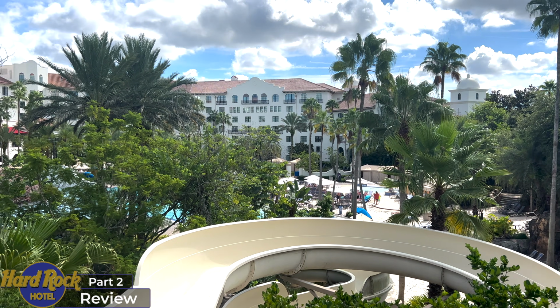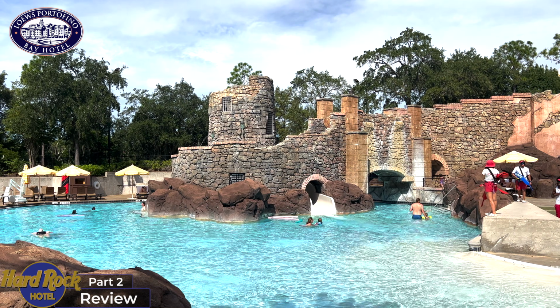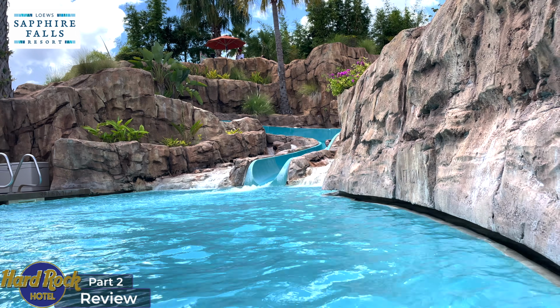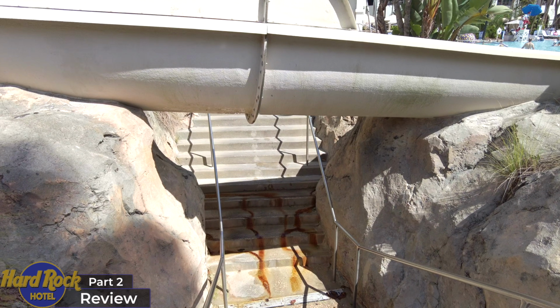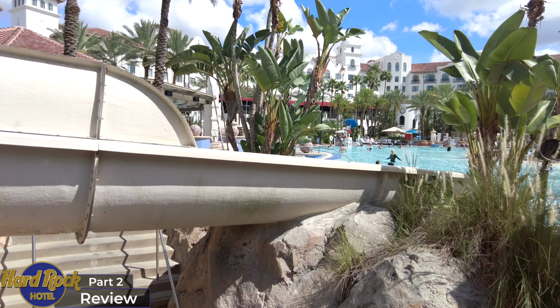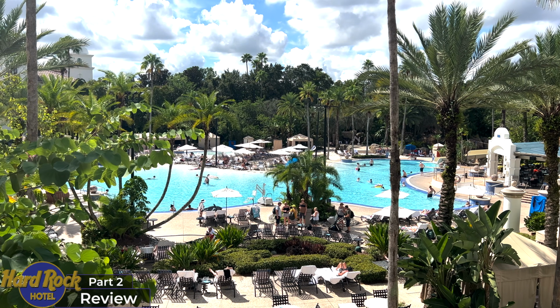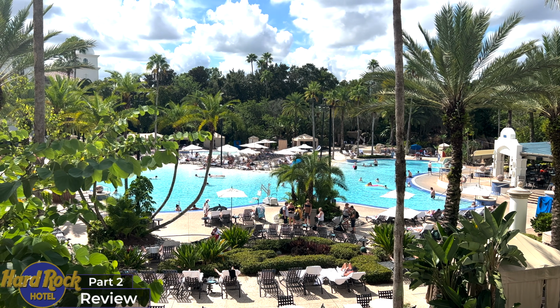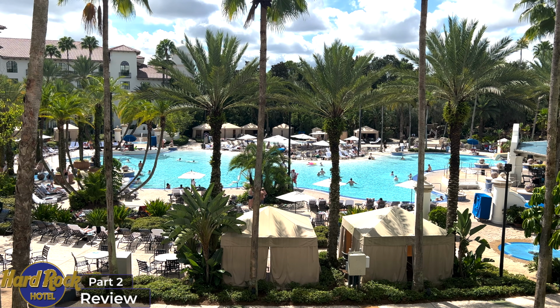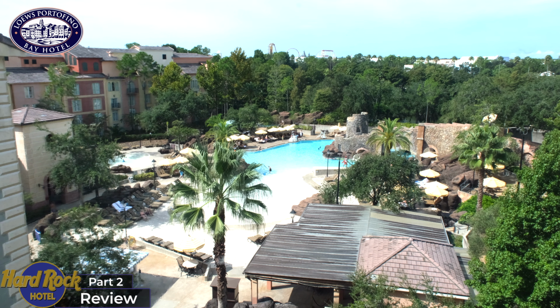The slide at the Hard Rock is the longest and fastest of the Universal hotels, but the slides at Portofino Bay and the much cheaper Sapphire Falls are better looking. Definitely less effort here with the Hard Rock. But it does gain points over the Royal Pacific, which doesn't have a water slide. Overall though, I found the atmosphere here to be the best, with the Sapphire Falls coming second, but if relaxation is your priority, the smaller main pool at the Portofino Bay would take the top spot.